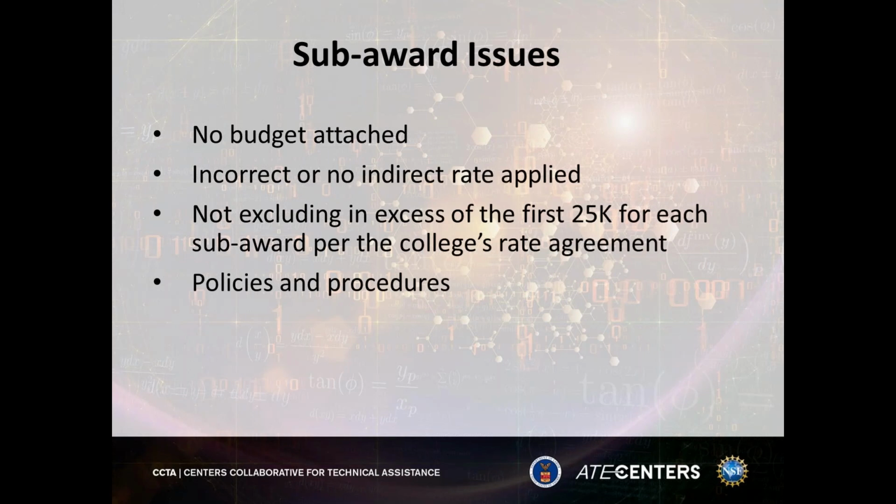Another issue that always comes about is incorrect or no indirect rate applied. So make sure, if your institution has a federally negotiated rate, most of those rates are established through your cognizant agency. Basically, whoever has the most federal funds, so it could be different agencies. Usually there are 3: the Office of Naval Research, NSF, or the Department of Health and Human Services, DHHS. So those are usually the 3 you'll see.